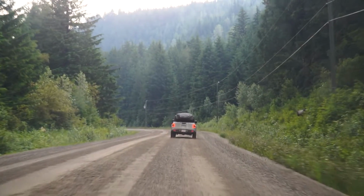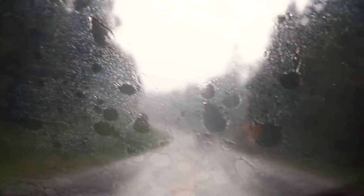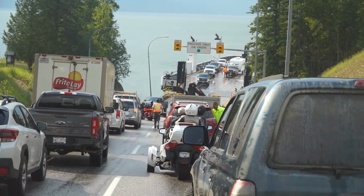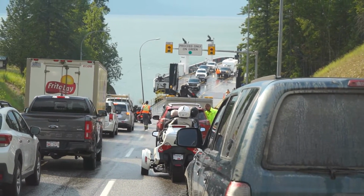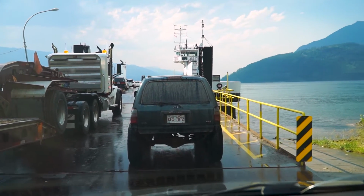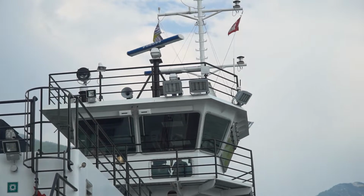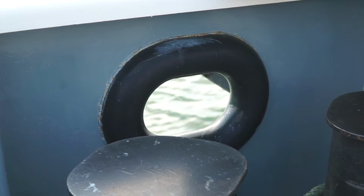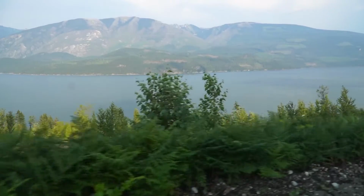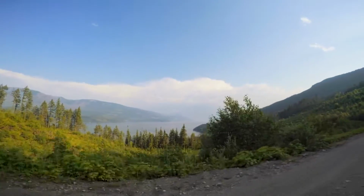With us all filled up, it was time to make some miles, but not before we went through another storm. And as we came out the other side of the storm, we arrived at the ferry that just conveniently arrived. And now we're on the ferry, so time to head to the other side. This ferry was much shorter than the other one a couple of days ago, simply taking us to the other side, where, once we landed, we jumped back on the Forest Service Road and headed to a campsite for the night.